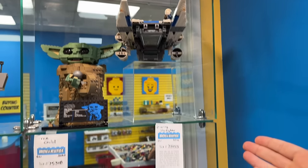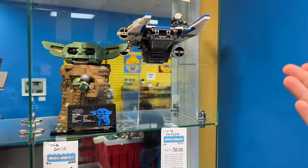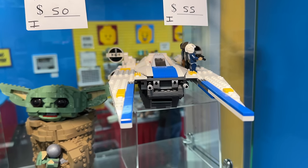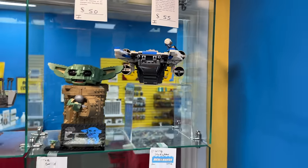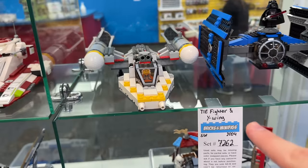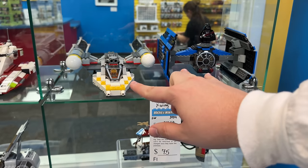One of my favorite ships from the new Disney era is the U-Wing. I really would like to see a new version of this set, but honestly, this set still holds up, and it's still a pretty good deal now. So I would definitely pick this up if I didn't already have this one. And then down here, speaking of U-Wing, this is the OG Y-Wing and TIE Fighter. So it's actually the TIE Fighter. These two come with it? Yeah, so this was one set.